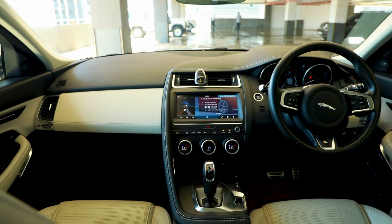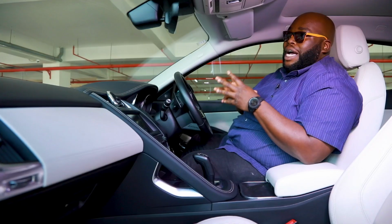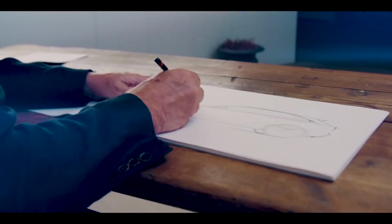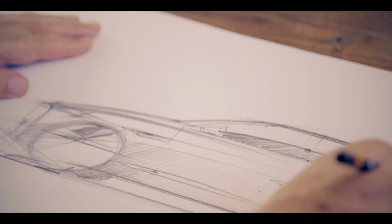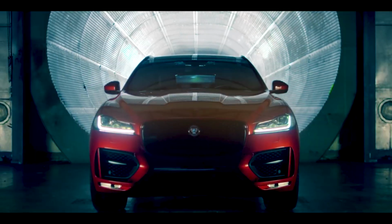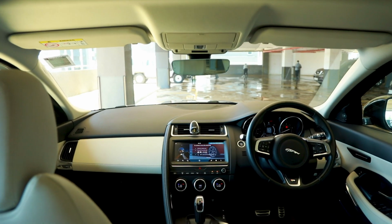So you've seen from the walk around the J-blade design that has been the name of the game for Jaguar for the last 10 years, courtesy of the one and only Mr. Ian Callum, who's been the head designer of Jaguar, giving us amazing vehicles from the F-Type, the F-Pace, and so much more. And speaking of F-Type, do you reckon the design language also translates in the cabin of the E-Pace? Step inside, let's have a look.